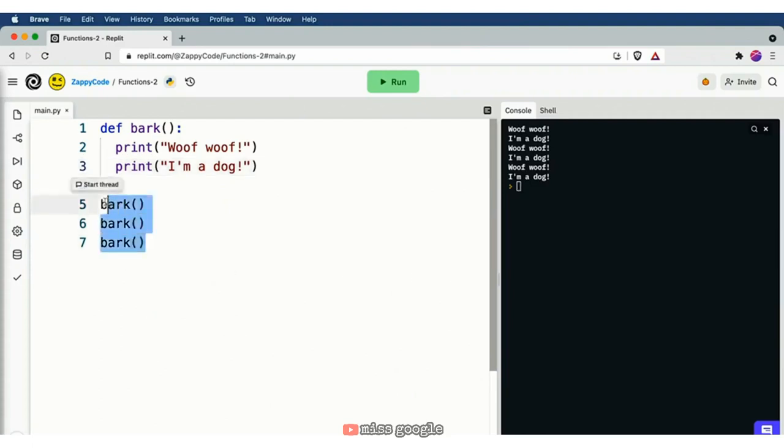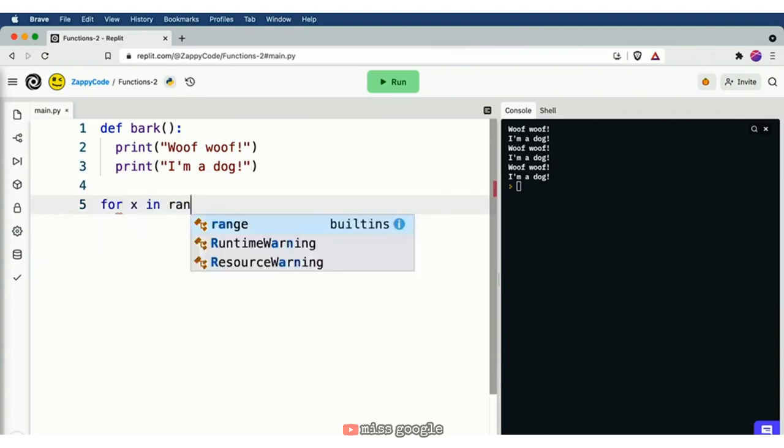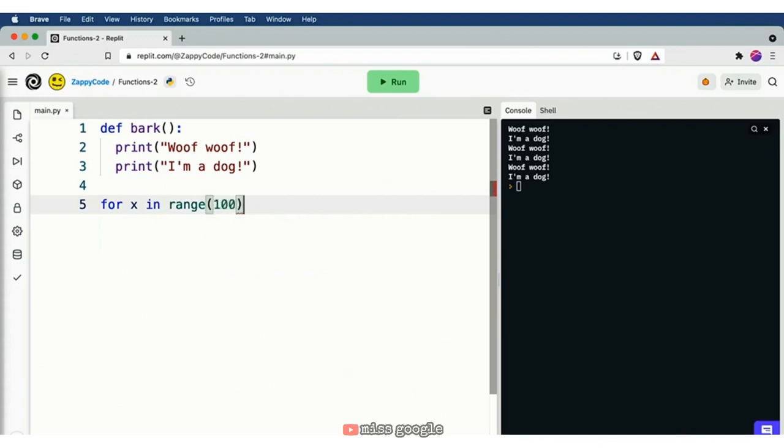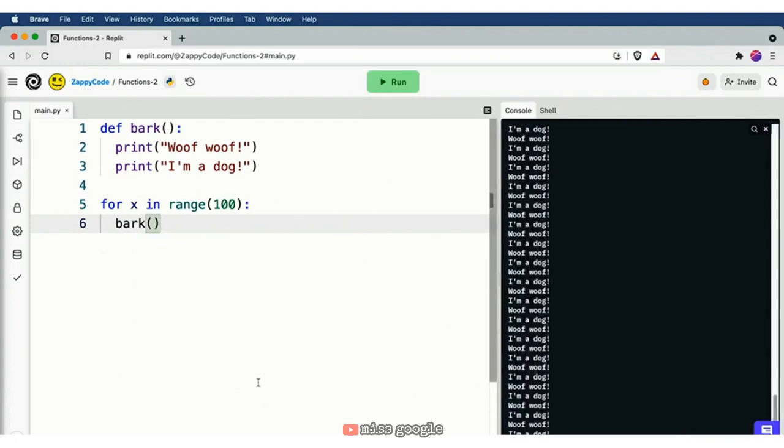So a really fun thing to connect this with is a for loop. So I'm going to just say for x in a range of, and let's do this like 100 times. This is going to loop through 100 times, and each time I want to run the bark function. And just doing this, now if I run this, that shows up 100 times over here on the console. Isn't that great? So as your Python projects get more and more complex, these functions are very helpful to be able to organize code and say, okay, I want to give a general name to this chunk of code so that I can run it over and over again in multiple places in my project.